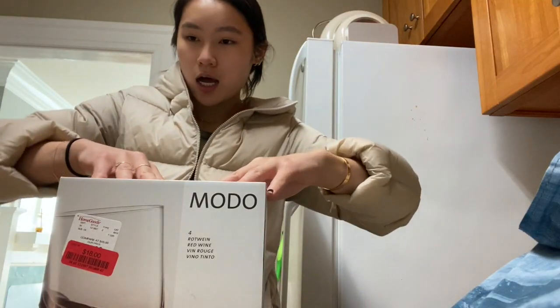Okay, so I got these rectangular edged wine glasses. I've been looking at them for so long on Amazon and they're like 50 bucks for four. But I found these at TJ Maxx for $18. I was so excited. Unboxing.